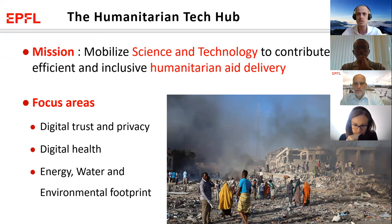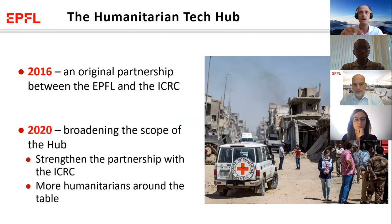The second one is digital health, where we see a very good fit between the area of expertise of EPFL and the needs of humanitarian organizations. And finally, energy, water, and environmental footprint. Given the magnitude of the climate crisis today, all organizations have to adapt and deal with the consequences of climate change. So here again, there is a good fit between the expertise of EPFL and the priorities of organizations.